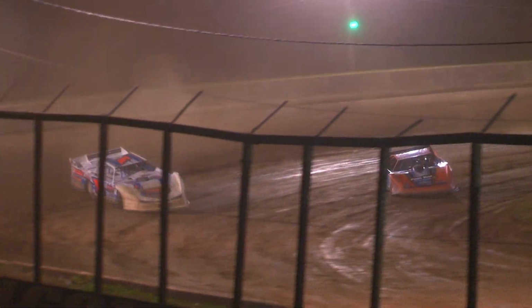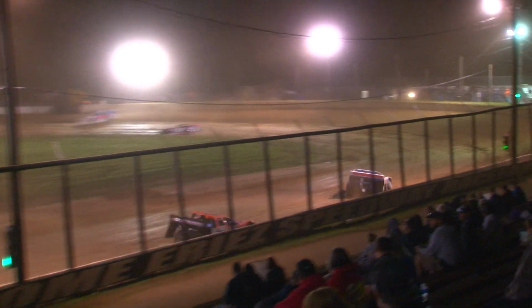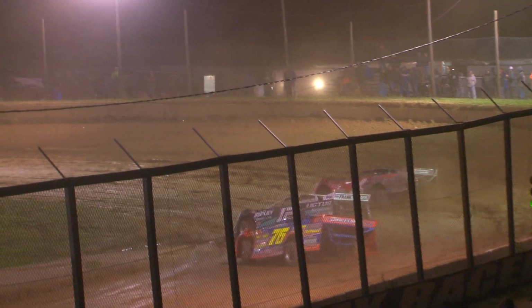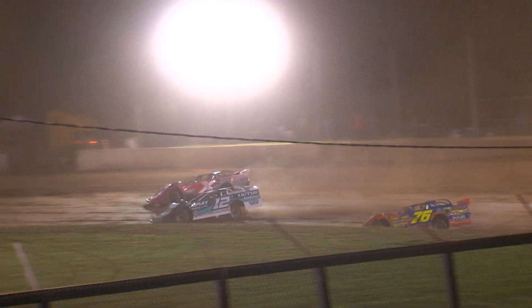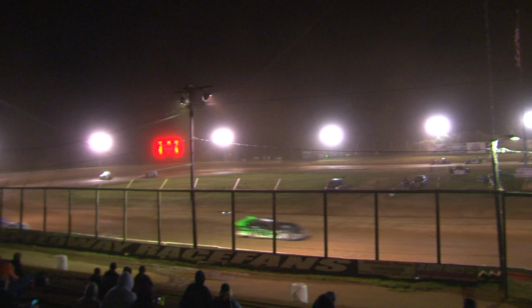30 laps in the books, 10 more laps remaining. Battle shaping up for the 2nd spot. Battle shaping up for the 4th and 5th spot. Andy Bazell now gets to the inside of Wyatt Scott.